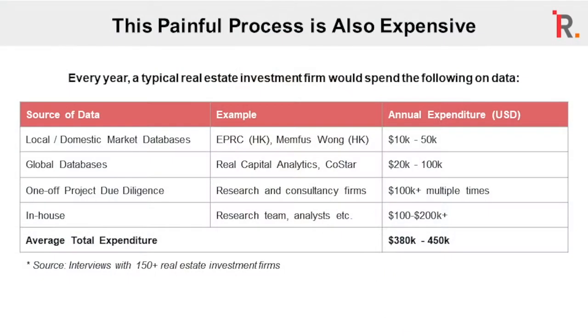This process is also very expensive. For example, a typical real estate investment firm will spend upwards of $200,000 through subscriptions to global and local databases, one-off project due diligence, and other in-house costs to manually analyze this data. I'll now hand off to Gary, my colleague, who will explain the solution.